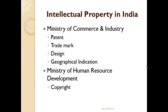In India, the way intellectual property is structured, patent, trademark, design, and geographical indication fall within the Ministry of Commerce and Industry, while copyright is with the Ministry of Human Resource Development.